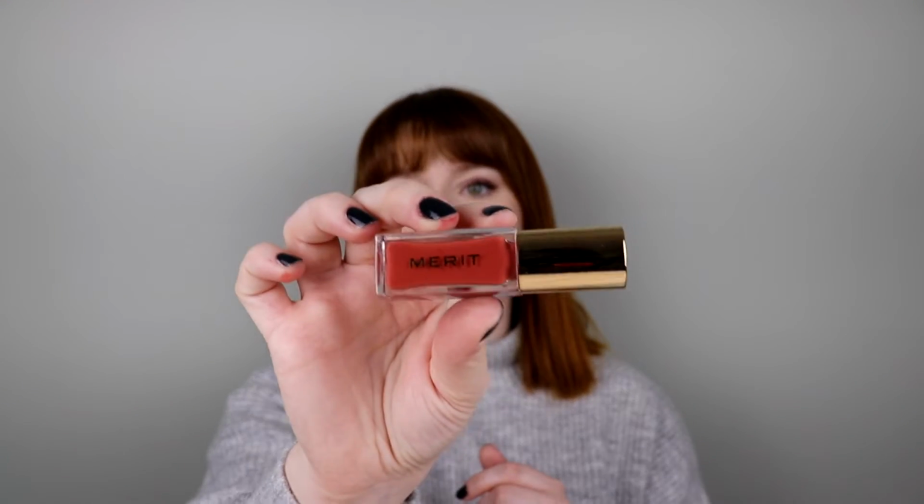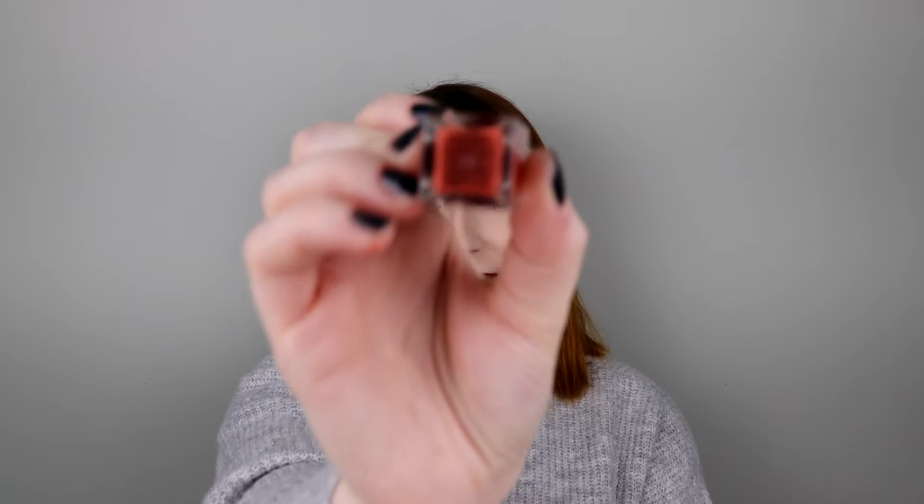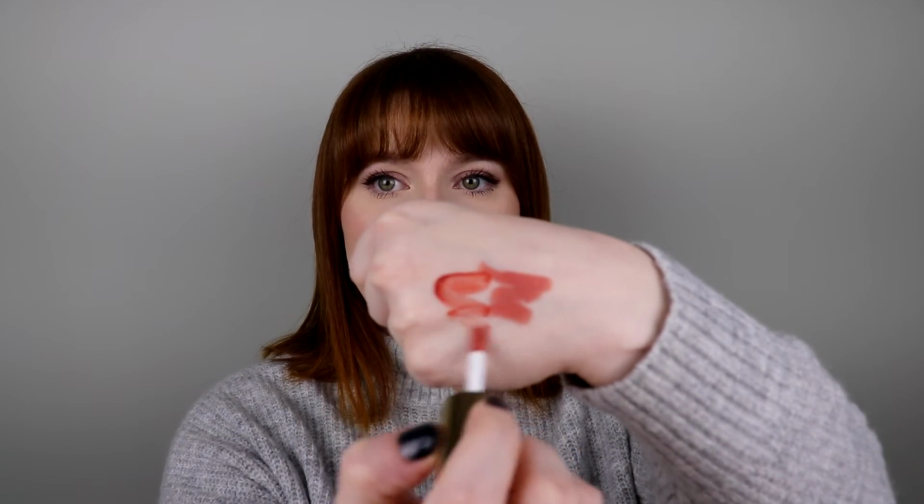And then another lip gloss, or this is a lip oil, the new Merit Beauty, and I have it in the shade Marrakech. This one's just really nice. It's pretty hydrating. I've been testing it out and wearing it, so it's been in my purse a lot. It's got a nice amount of color. It's not super sheer, so it's more of a warm toned nude shade.